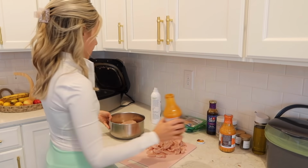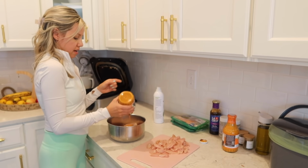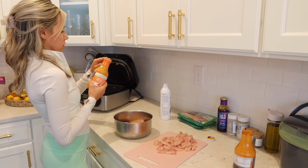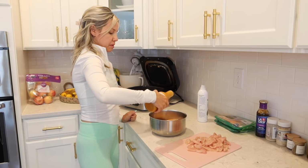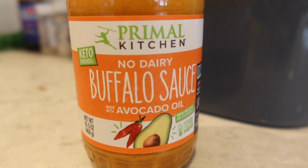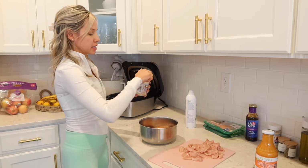So I'm gonna start doing a bunch of things at once right now. And the first thing is I just have some chicken breast here. I'm gonna put some buffalo sauce. A little bit more than that. I think I'm gonna need to open up my new one. Adding a little bit more. I love this brand, by the way. Just really clean, and it has a really good flavor. It is a little spicy, so if you don't like super spicy, use less.